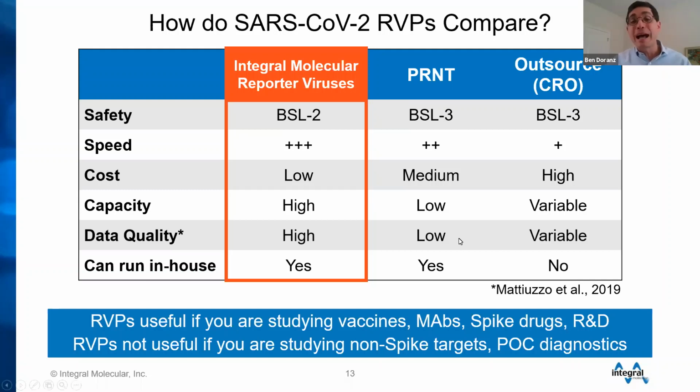Of course, I know many people are outsourcing this too. Not everyone has a BSL-3 hood or has done PRNT. There's many good CROs out there. There's some variability as well. Most that I know of are using BSL-3 and PRNT assays as the readout. Of course, you don't have control over those, and there's a lot of variability between different CROs. Many of them are good, but others I don't know. But those are decisions to make. And again, when you think about what you need for your system, there's many different factors. And I think the reporter viruses are a good alternative to many of the things that I see people discussing and deciding on.